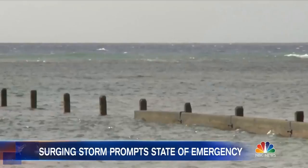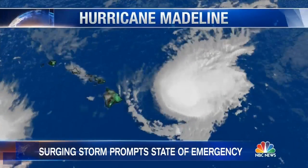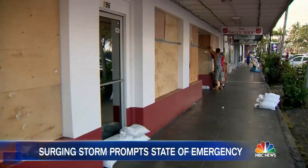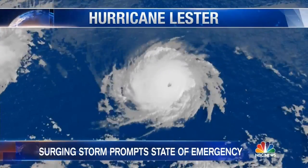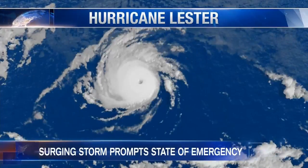Half a world away, Hawaii is bracing for Hurricane Madeline. Windows boarded up, FEMA flying supplies to the Big Island. Hurricane Lester not far behind, also churning in the Pacific.